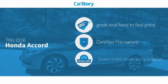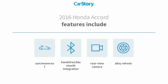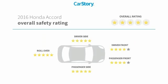Car Story research indicates this vehicle as being a great deal that is hard to find at this price. Certified pre-owned and low miles. Features also include alloy wheels, rear view camera, hands-free Bluetooth integration, sun moonroof, and has been listed as an IIHS top safety pick with these ratings.